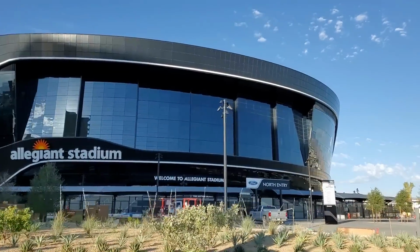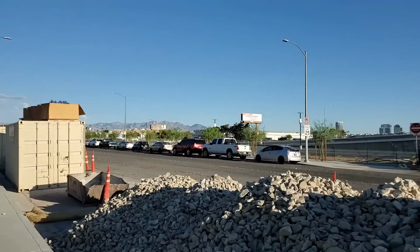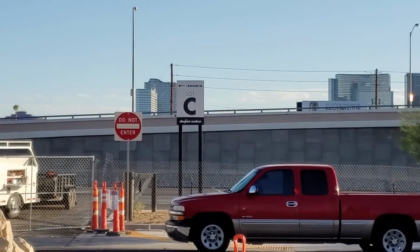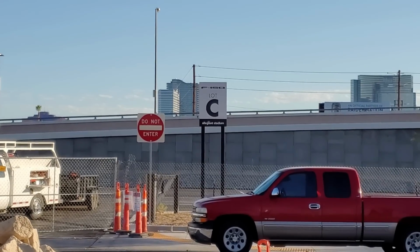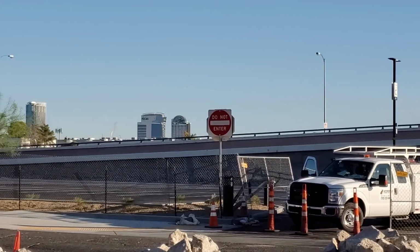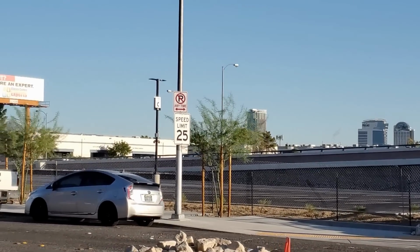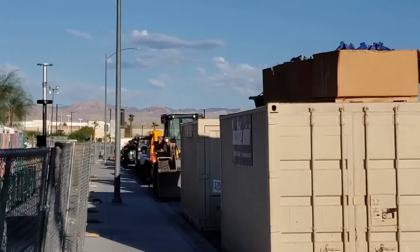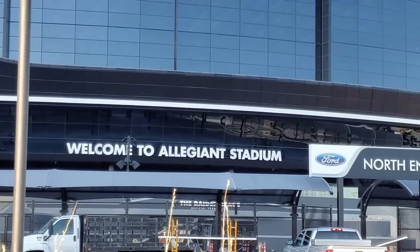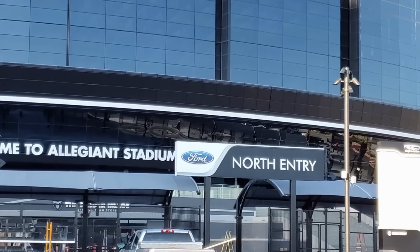If I turn around here, this is lot C. This is the Hacienda lot, right next to it. Right now they call it the F-150 lot. And they did stripe it. But I heard this is going to be the Coors Light tailgating lot. And you can see this side here, they just put up, the other night I noticed it, Ford North Entry.